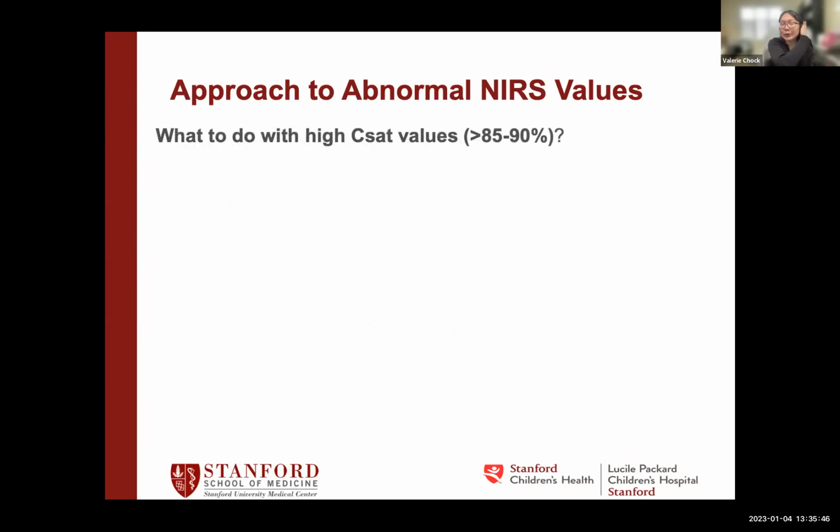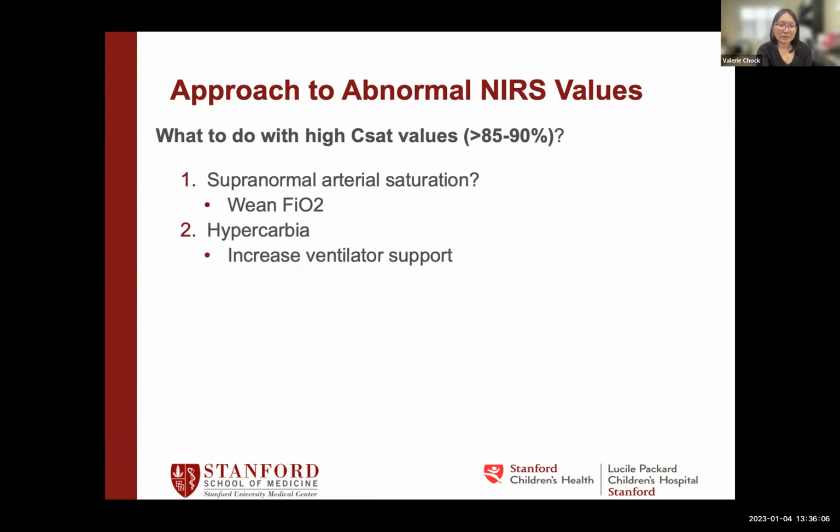On the flip side of the coin, you could have cerebral saturation levels that are too high, so over that 85 to 90% range, in which case you have to think the opposite of what we previously did for low cerebral sats. So maybe our arterial sats are super normal, and maybe we can afford to wean the FiO2 on this kid. Similarly, the effect of hypercarbia as a potent cerebral vasodilator, perhaps that can be adjusted, and this baby needs increased ventilator support to bring our CO2 levels down.